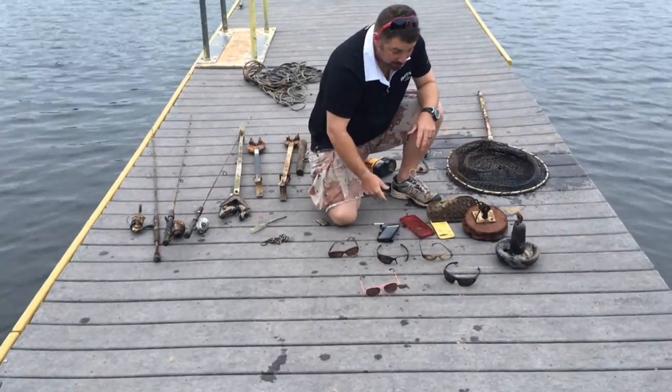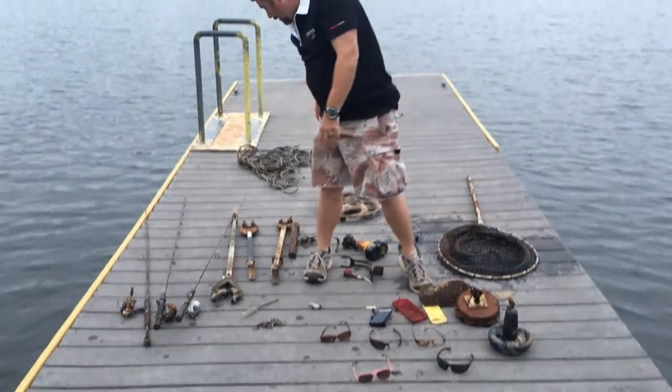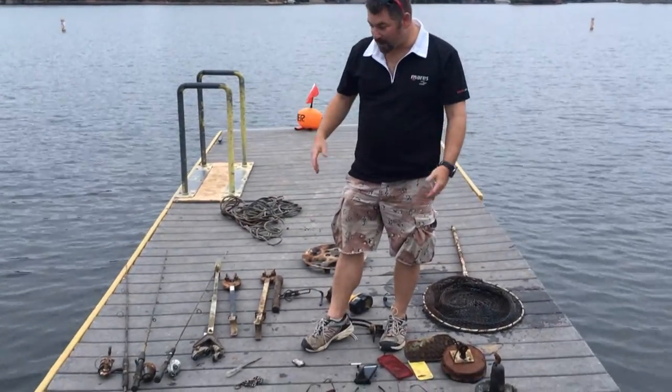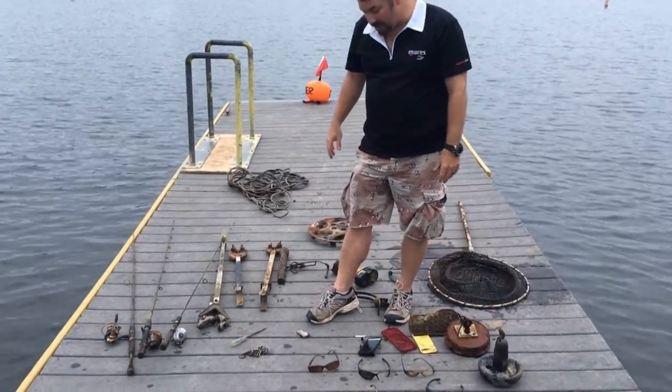So, yeah, all in all, pretty decent treasure hunt. This was actually our second one today, so we're going to get home, get cleaned up, get some of this stuff trashed, and just see what we can do.